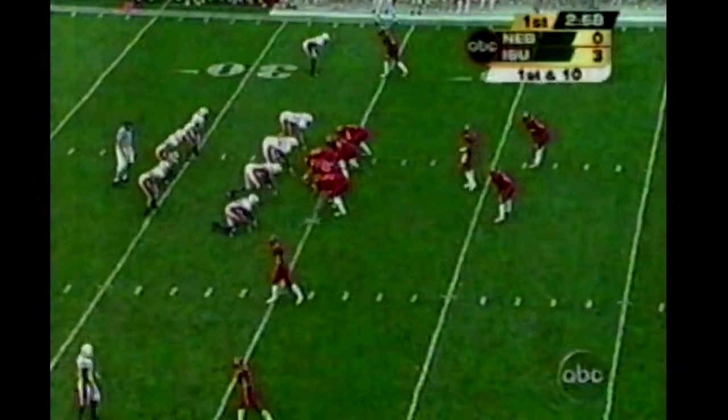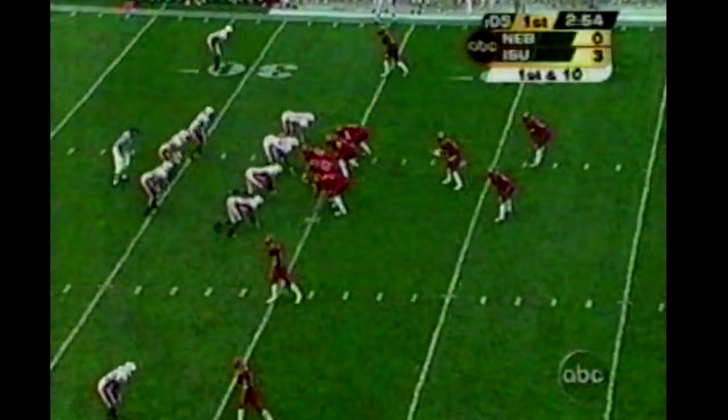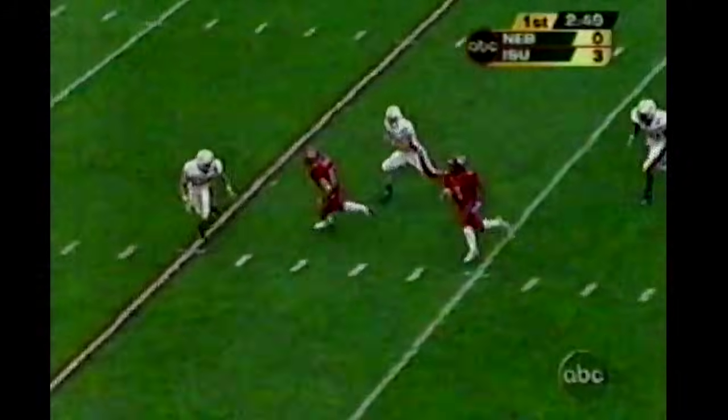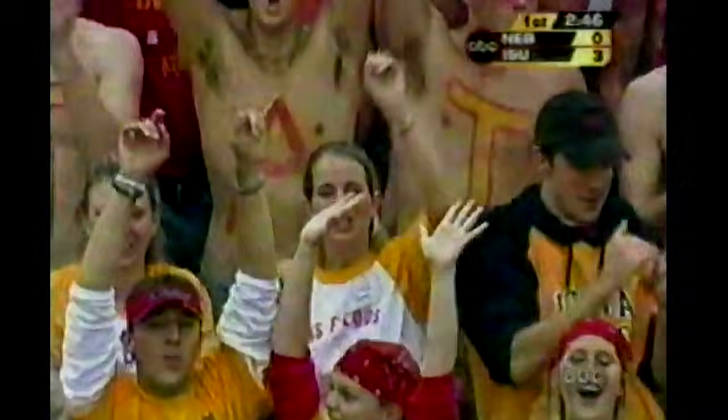Got a chance here, Jack. Up by 3. Great striking distance here. There's Wagner. That hole opens on the left-hand side. Wagner to the 15-yard line. First down, Iowa State after the 19-yard run.